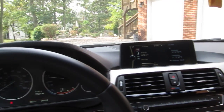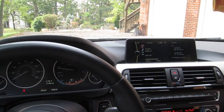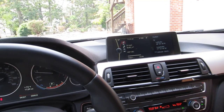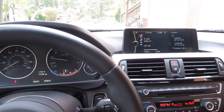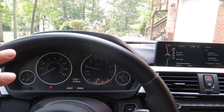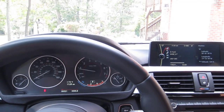So MSRP, this car would have been like 52, 53,000, I think. But since my friend was able to get me invoice pricing, it came out to be about 45 out the door. If you ask me, first of all, let me disclaimer again, I'm not a car guy, so I don't put too much value on actual performance. Even with that in mind, the car's awesome to drive.